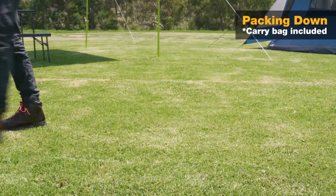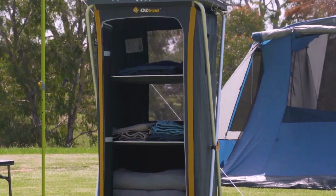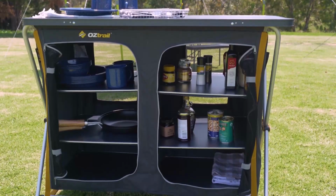Sewn-in shelf supports. The shelf supports are sewn in, increasing the weight capacity of each shelf to hold up to 30 kilograms. Lightweight and portable, weighing only 7.7 kilograms, the cupboard is lightweight and easy to transport.